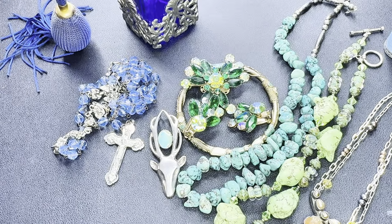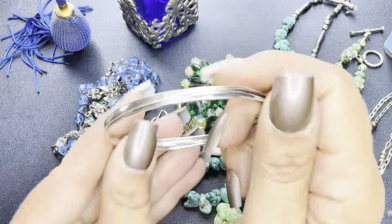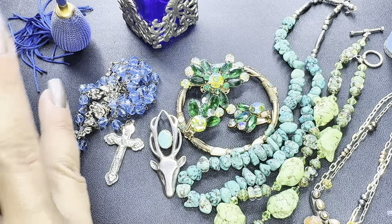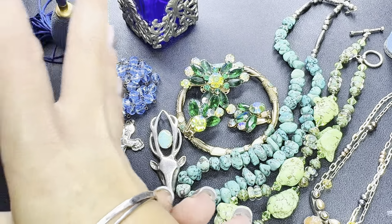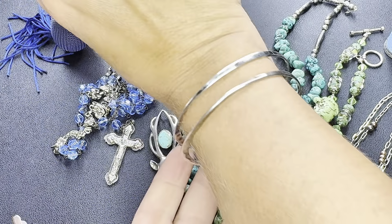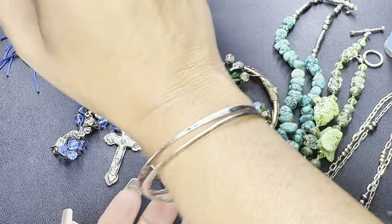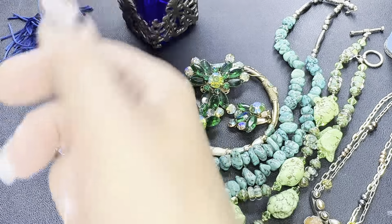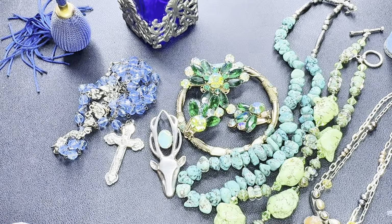And they're 7 3/4 on the mandrel. And yeah, these just fit over my hand. Come on. And just, you know, stack them like that. They're really pretty. And yeah, I'm just gonna leave them on. Really cute little bracelets.